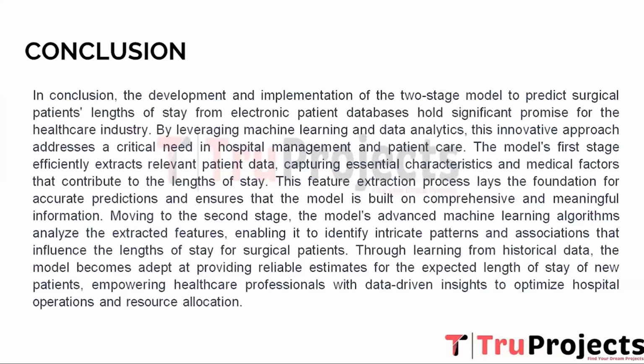As the model becomes integrated into hospital systems, it has the potential to revolutionize the healthcare landscape, moving it towards a more patient-centric and data-informed approach. Hospitals can proactively plan and allocate resources based on the model's predictions, streamlining patient flow and improving overall efficiency. Ultimately, this leads to better patient care, reduced hospital costs, and an optimized healthcare system.